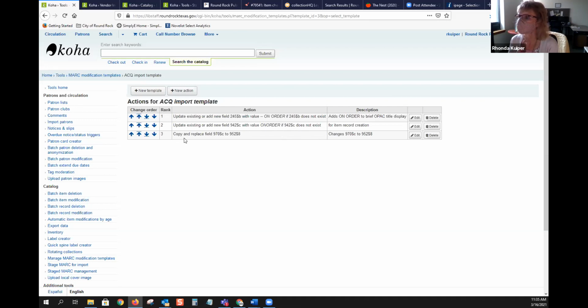And then I'm not sure what that's doing. But basically moving something from the 970C to the 952.8, which I think is the branch or something like that. I forget. But it's moving it from wherever we told Ingram to put it to where Koha can find it. And does anyone in the audience know what the 952.8 is off the top of their head? You'll get a gold star. Catalogers. Yep. Or whoever can look it up the fastest. Yeah, that's right.